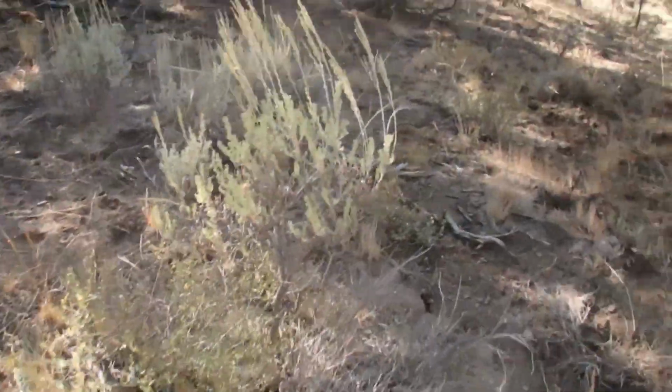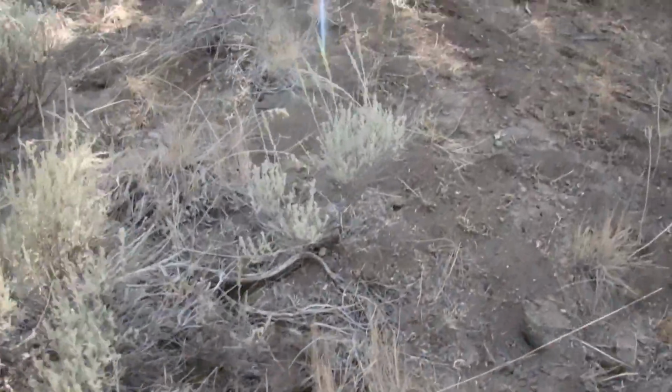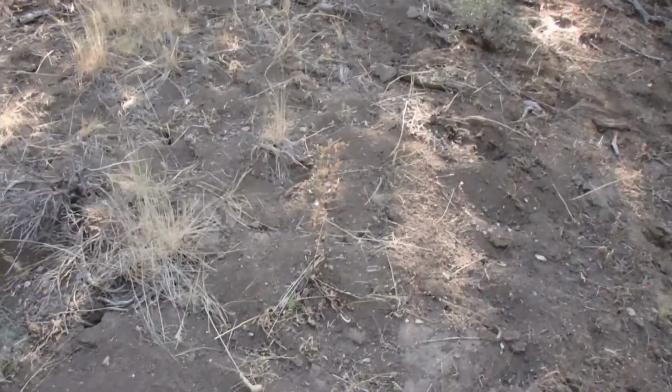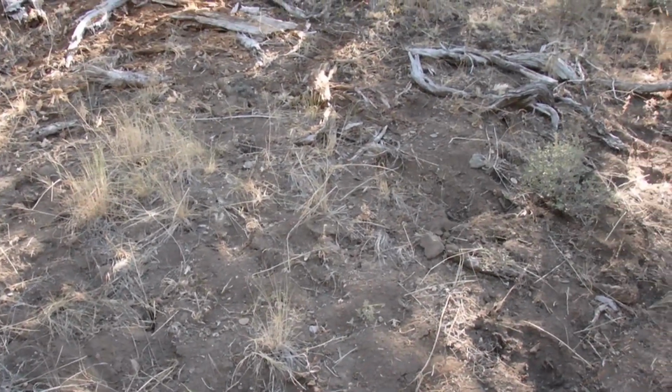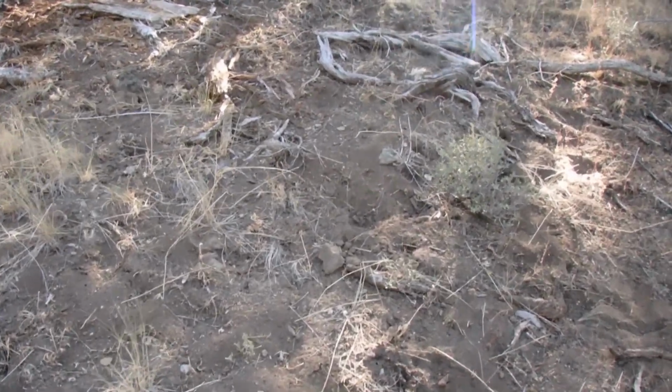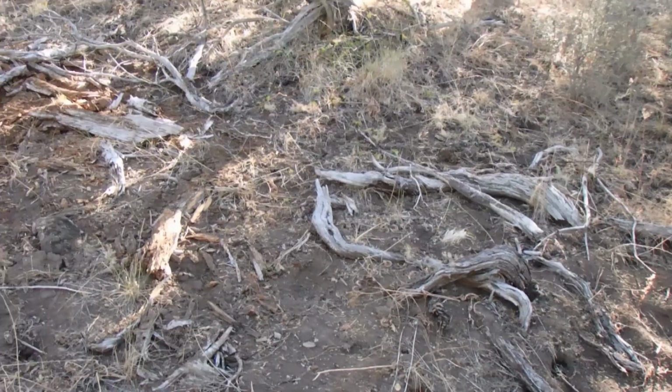I'm serious. I looked at that several different times, thinking, oh, it's just a piece of wood. Then I thought I would just kick it and say, see, there's real wood for you. What a find. Well, I'm going to let you go and see if I can find more. I'm excited. Woohoo!